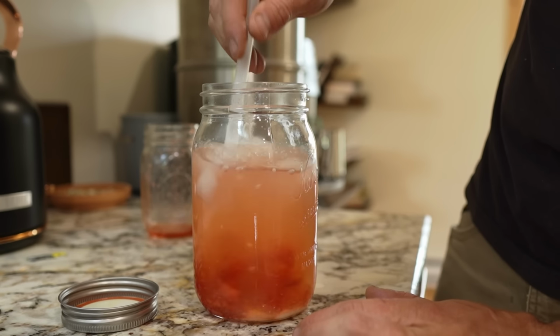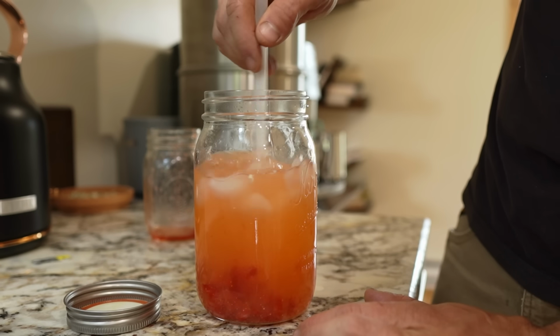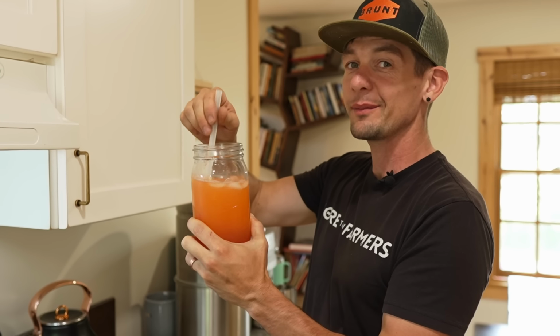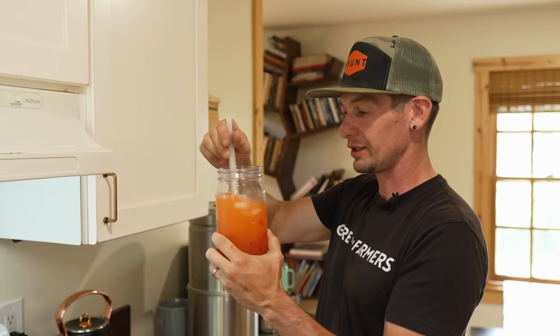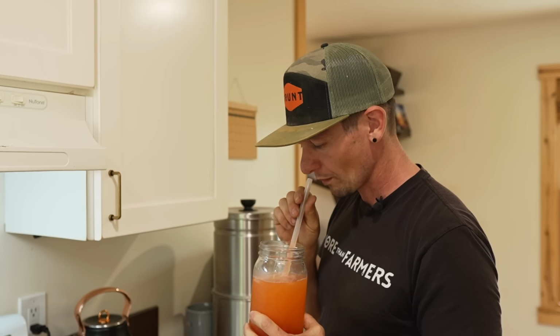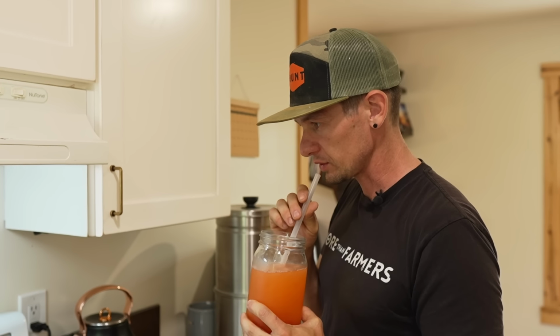Going for strawberry lemonade here. Now you might notice that it's not quite as bright as a strawberry lemonade you might get from the grocery store or gas station. And that's because Element doesn't have colors in it. Well, that's good.